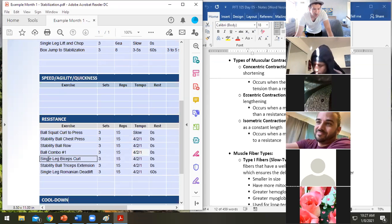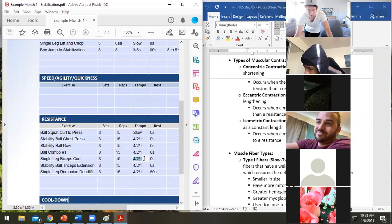So when you see this tempo listed as 4-2-1, and I'm sorry to interrupt you, teacher, can you tell me what the order is again? When we write it out, we always list eccentric first, isometric second, concentric third. It always goes in that order, even though with a bicep curl the first part is the concentric part. That doesn't matter when we write it down.